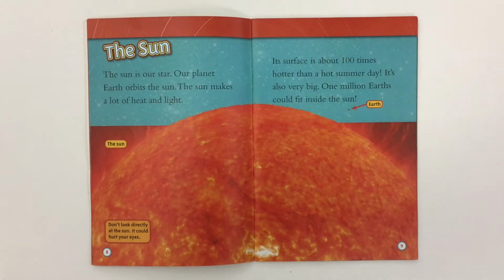The Sun. The Sun is our star. Our planet Earth orbits the Sun. The Sun makes a lot of heat and light. Its surface is about 100 times hotter than a hot summer day. It's also very big. 1 million Earths could fit inside the Sun.